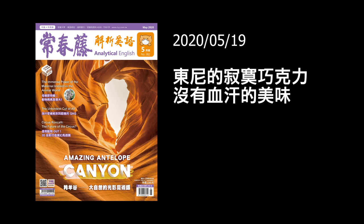The answer is C, discriminating against groups when hiring. The second question, what does the phrase go hand in hand with in the second paragraph most likely mean? That's B, exist in harmony with.